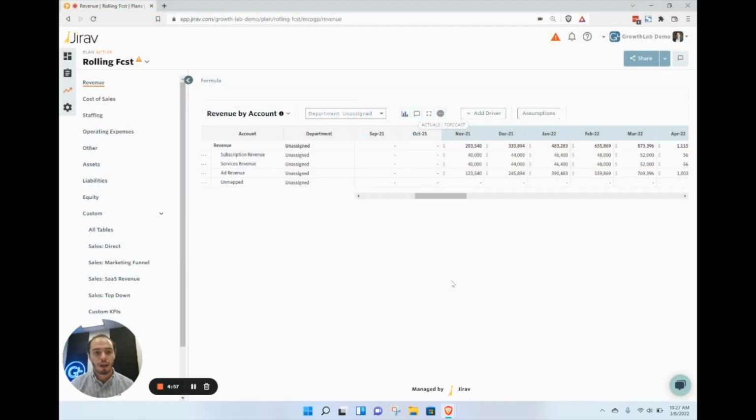I'm going to run us through a super high level look at how you can impact some inflationary pressures on your Jirav model. There's a couple different factors to this, and we're using a demo account. So what we're talking about may not be exactly 100% reflected, but the theory and the concept still holds true.